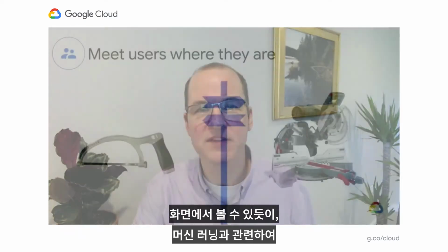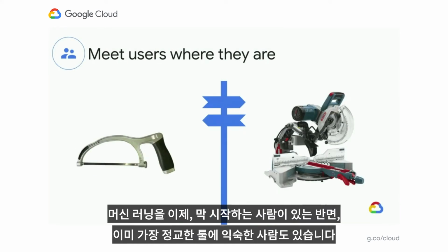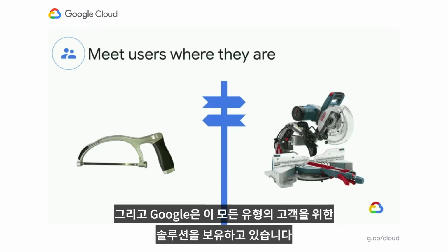Well, as you can see here, I think we all fall somewhere on the spectrum of skills and capabilities within machine learning. And whether you're someone who's just starting out or whether you're someone who's already comfortable with the most sophisticated tooling, we have solutions for you. When we talk about meeting customers where they are, there's two companies that are interesting to call out.